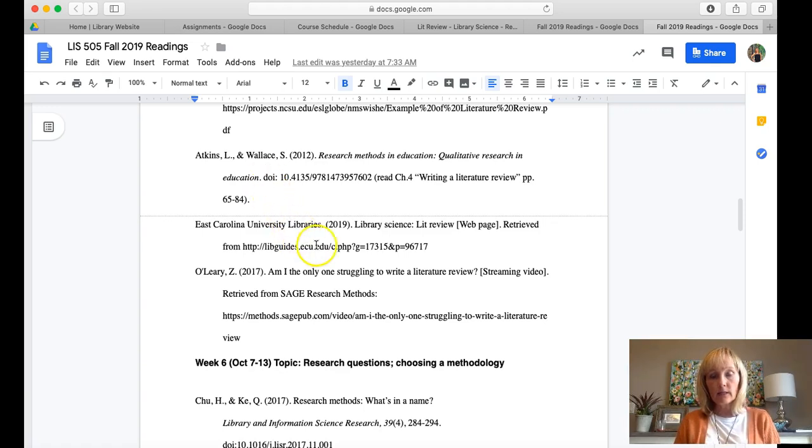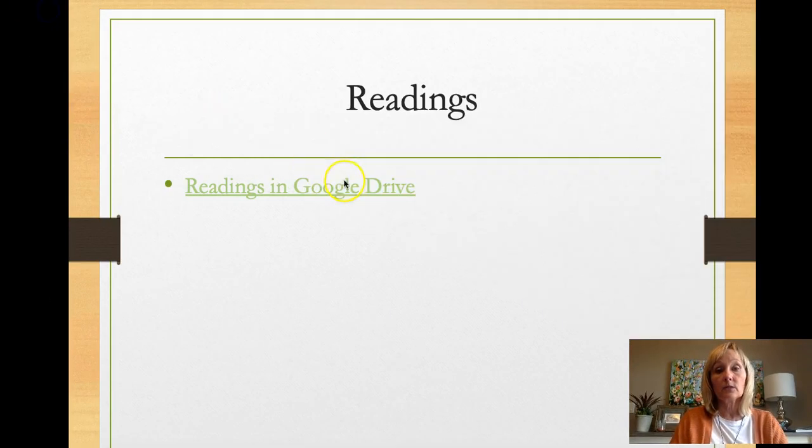And then there is a LibGuide from East Carolina University libraries that I located, which has a lot of different resources in it that can guide you in writing your literature review. And then there's also a streaming video. They're pretty easy to get through, those 4, but you can use them in the background as helpful guides as you go through your literature review process. So those are the readings for next week, just so you're aware of what might assist you.